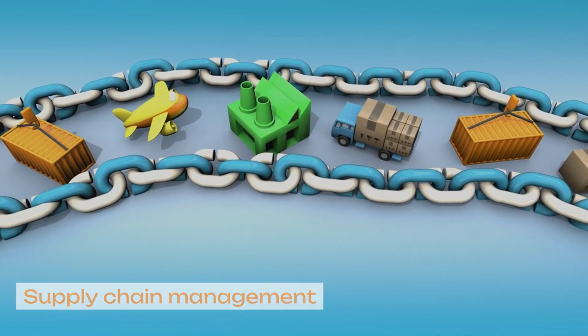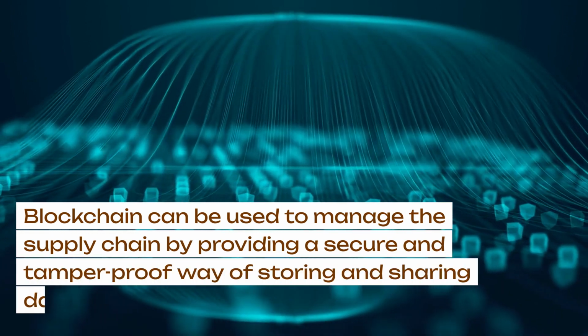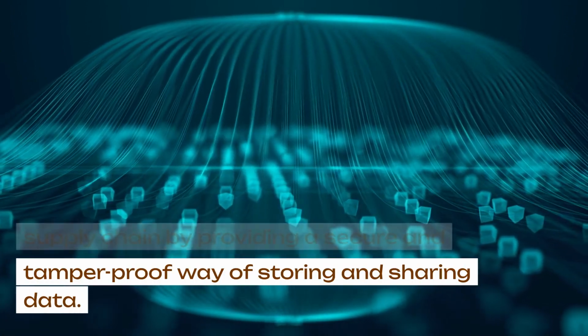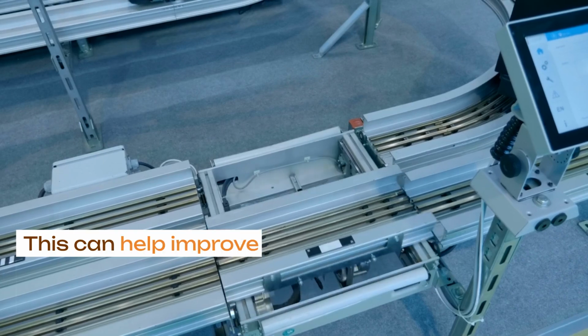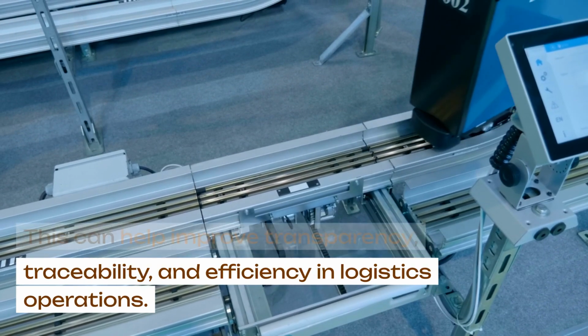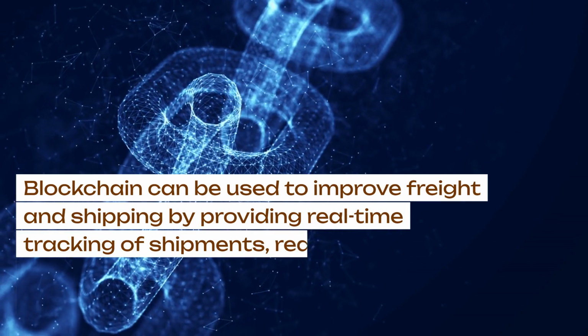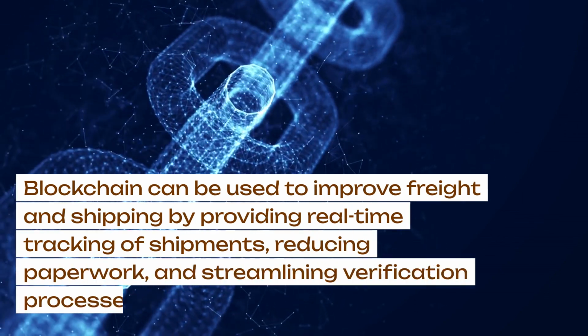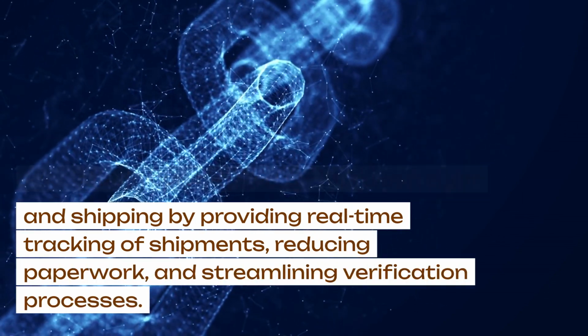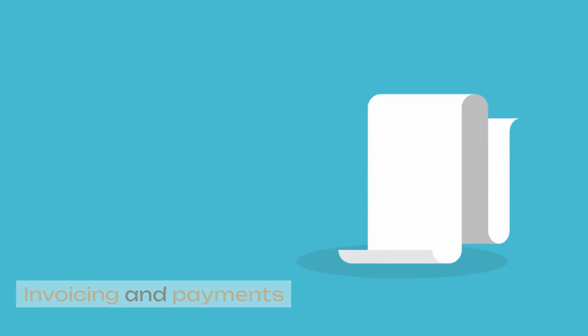Supply chain management. Blockchain can be used to manage the supply chain by providing a secure and tamper-proof way of storing and sharing data. This can help improve transparency, traceability, and efficiency in logistics operations. Freight and shipping. Blockchain can be used to improve freight and shipping by providing real-time tracking of shipments, reducing paperwork, and streamlining verification processes. Invoicing and payments.